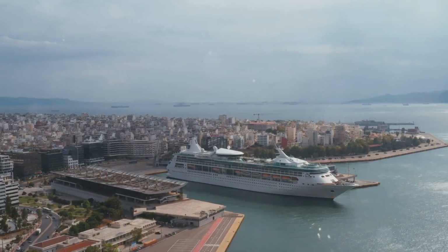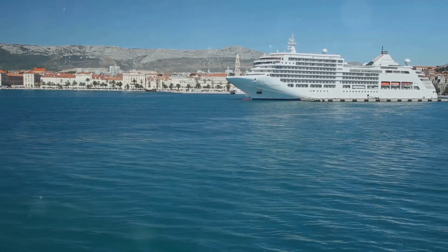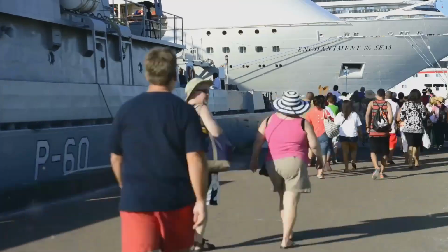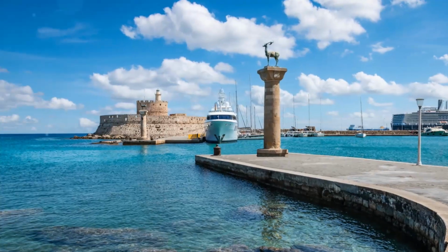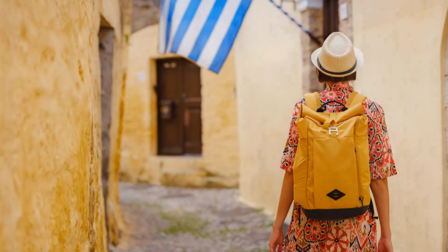The cruise terminals. When your cruise ship docks, it will be at the port of Rhodes, conveniently located near the Old Town. Most cruise liners provide easy access to the city centre, but it's always a good idea to check with your ship for specific details. From the port, you can easily explore Rhodes on foot, or opt for a taxi if you prefer.